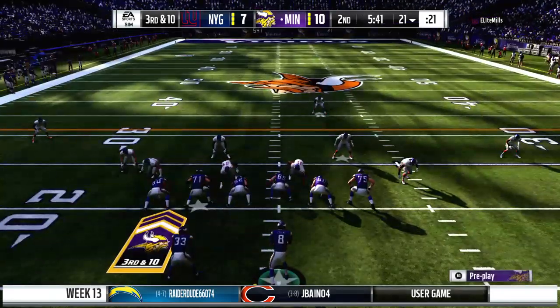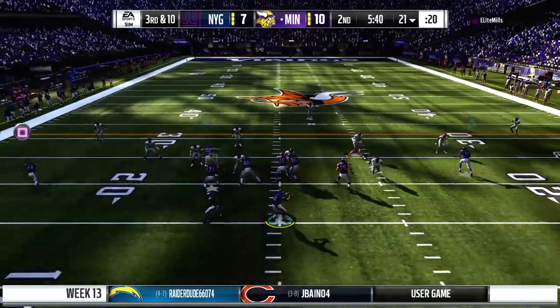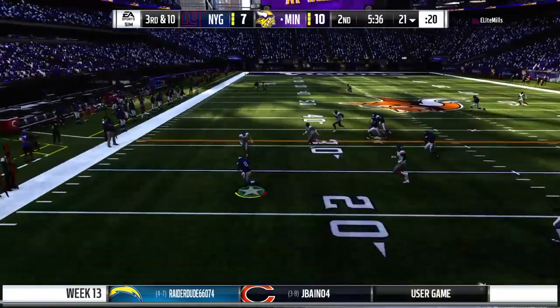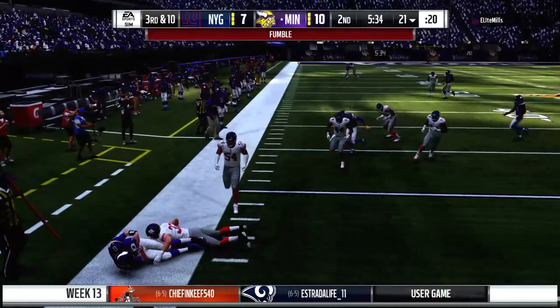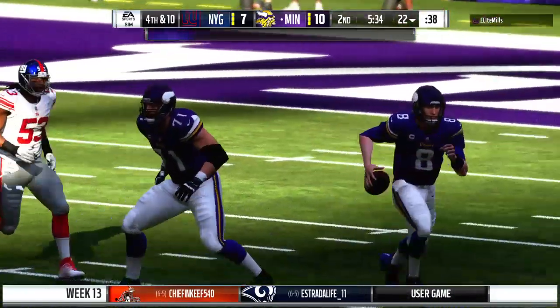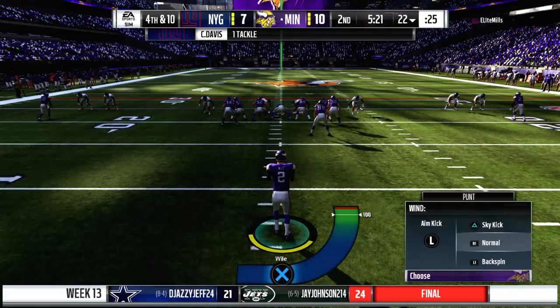From the shotgun, it's Cousins, being chased out left. He may try it, and I think the ball's out. And this will get out of bounds right at the line of scrimmage. So fortunately, they're able to hold on to the possession.